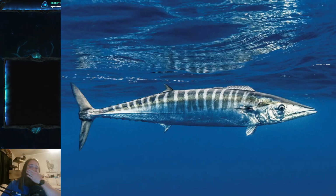the Wahoo. Now, the Wahoo, or scientific name, Acanthocybium solandri. Again, that's Acanthocybium solandri. It is part of the family Scombridae, which is the family of mackerel, tuna, and bonito. We've talked about some tuna, and if you've been following the channel a long time, you know my feelings about tuna fish.